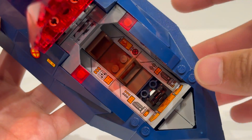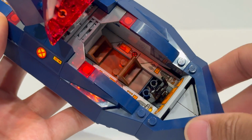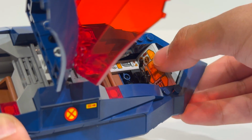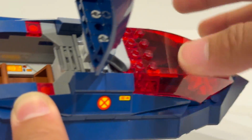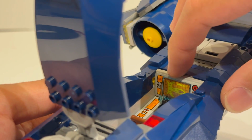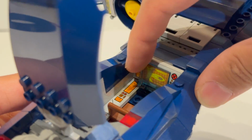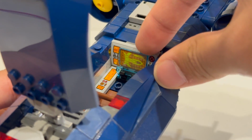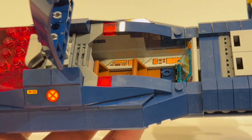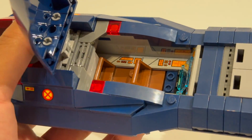I'm a big fan of these stickers, which really show the different controls for the plane itself. You have a steering container here, as well as a look at Magneto on the windscreen right there. Once you close it up, you can take a look at the back part with a really nice sticker showcasing the X-Men Jet on the back here, almost like a holographic display with a transparent clear Nexo-Knights book element being used in front of it. And overall, this is actually a really nice amount of space and detail for a set like this.